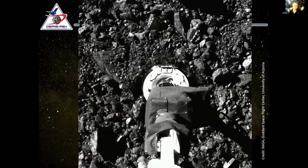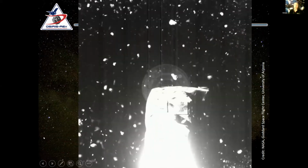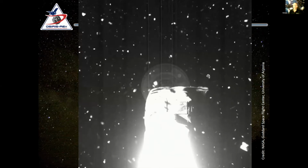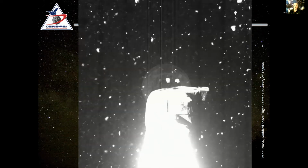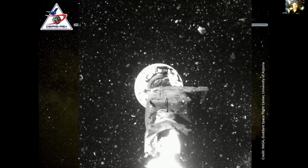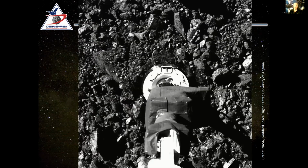And I'm going to play this again. There we go. Notice all of the particles lofted in the cloud. Some are streaks, which shows how fast they were moving during the exposures. In laboratory tests, this turned out to provide the largest amount of sample. The engineering team is currently completing their TAG reconstruct report from their telemetry and sensors.